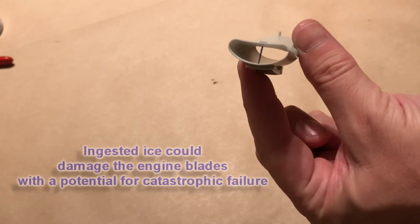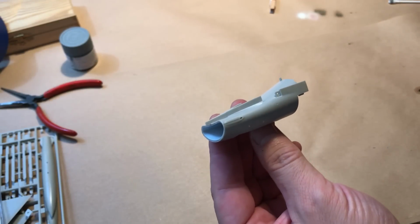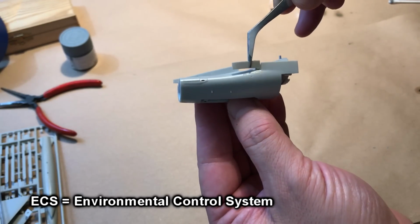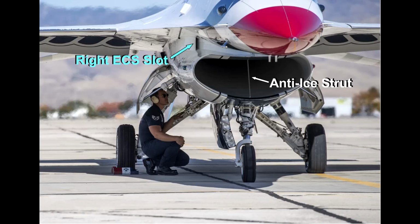It's a great idea. With attention to even the smallest features, these rectangular pieces create the small ECS intake slots. It's just another great example of the excellent detail in this model.